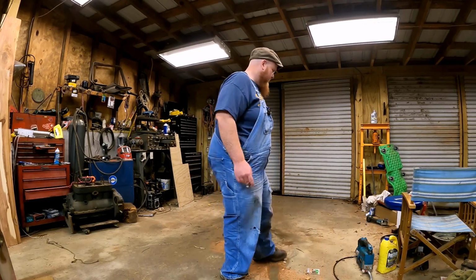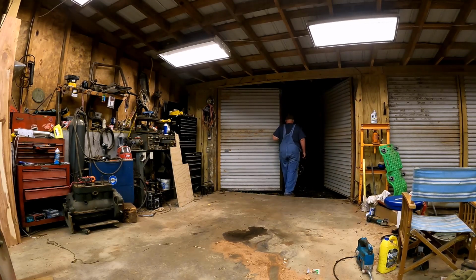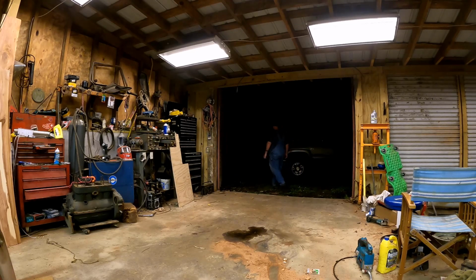I don't know where a broom is, so we're not going to worry about it. How about that? Let's just get the CJ5. Oh. Listen to that. My God. It cranks so nice. It didn't crank this good when I drove it there all the time.